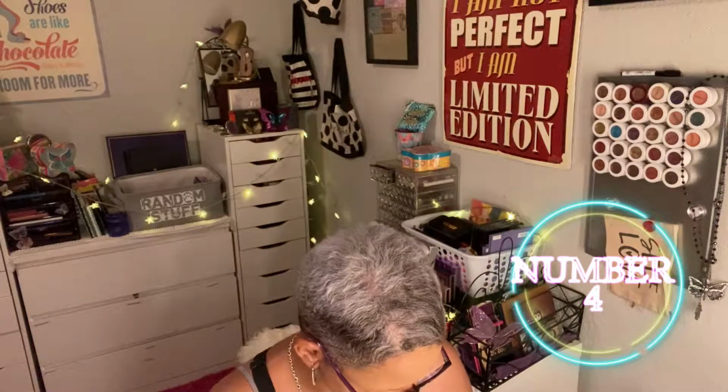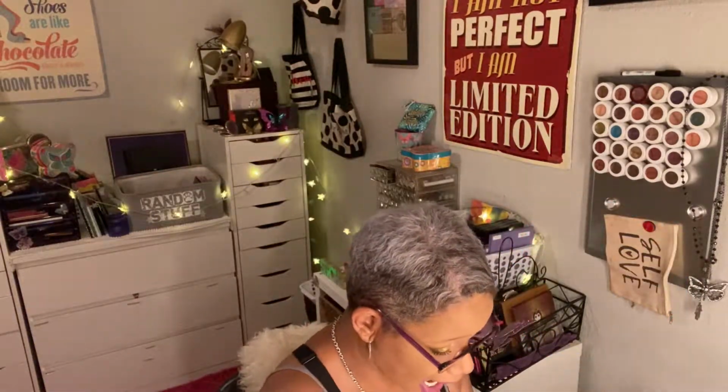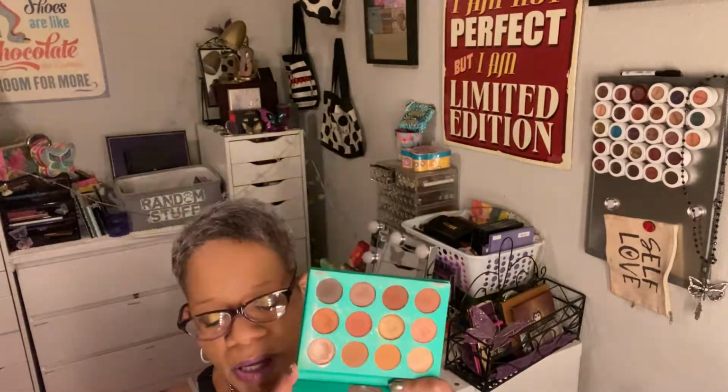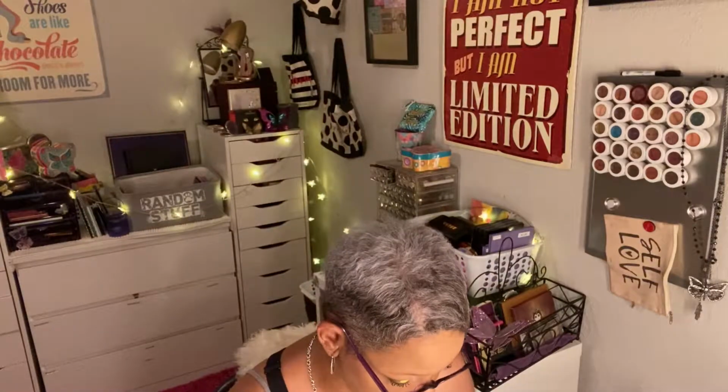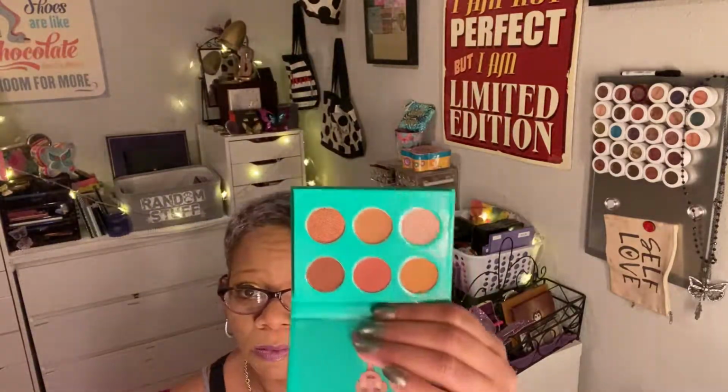I remember when I saw Nikki Tutorials talk about this palette, and I already had it in my hand, because I found out about this brand from a friend, and Nikki Tutorials was pimping Juvia's Place. I was like, oh, that's awesome. They need exposure because for their first palette, this was amazing. So happy that I have it. And the mini is great for putting in my purse. Love this palette.